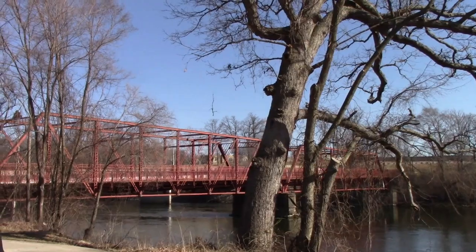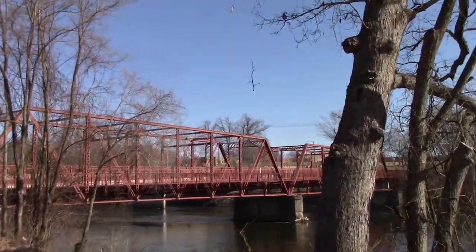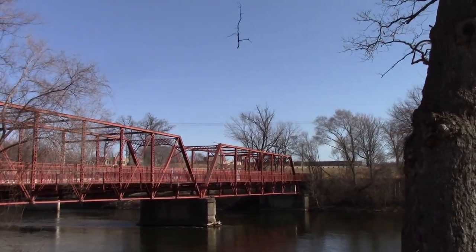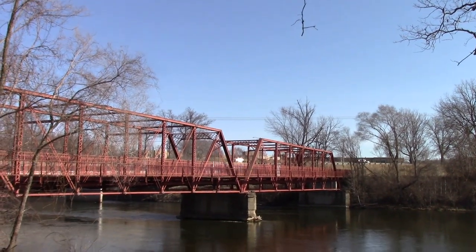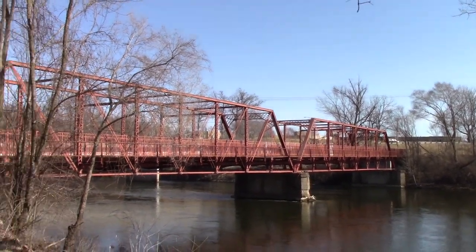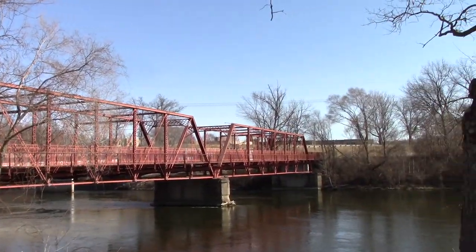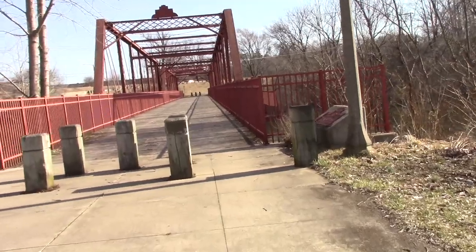See the footbridge. I'll talk about that here in just a second. That's a cool old bridge though. Built quite some time ago. Used to reside farther down the river and they moved it and put it here. I'm coming up to the footbridge here. I'm gonna spin this around. This is what I'm looking at from up here.